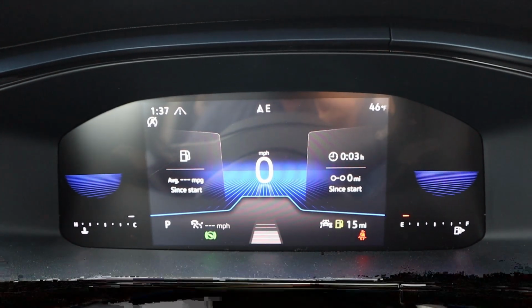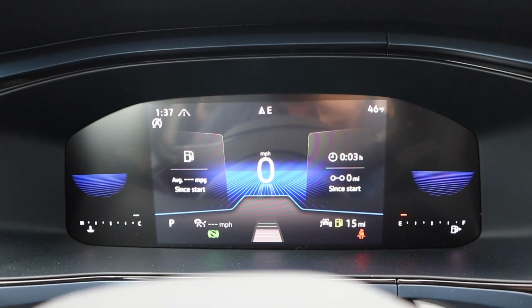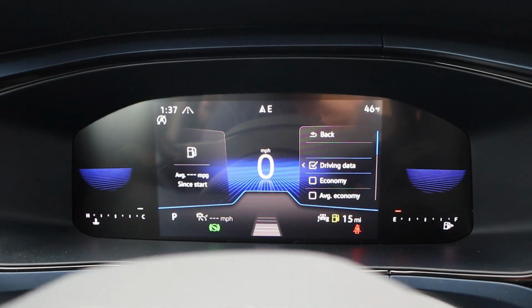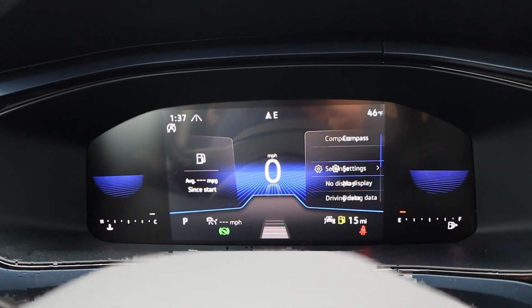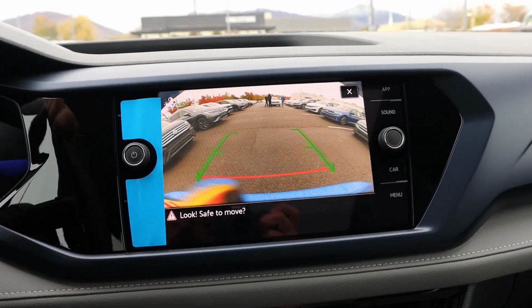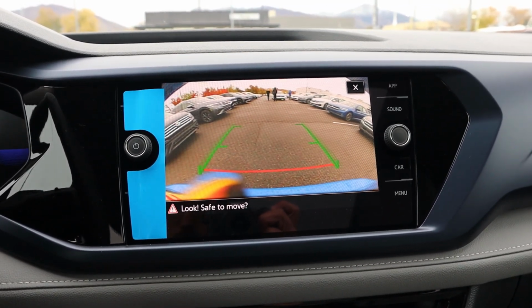Now, taking a look at the gauge cluster itself, you can see full digital gauge cluster here. I like the overall look, kind of like Audi's virtual cockpit, where you can scroll through a bunch of different menus to change what information you see here in the center. And then in reverse, we do have a backup camera here with trajectory lines. They don't turn with the steering wheel, but resolution's pretty good.